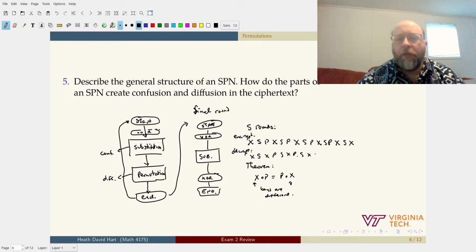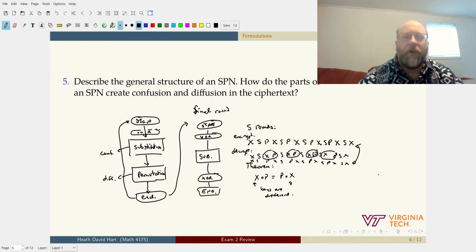Let's see, that's 1 round, 2 rounds, 3 rounds, 4 rounds, 5 rounds. But then if we apply this theorem that says I can take these XPs and reverse them, then I get XS, then PX, S, then PX, S, then PX, S, then PX, SX. And that's exactly the same as the encryption process, just using different keys. And so in an SPN, it is possible to use the encryption function to decrypt messages, just using a different set of keys. And so that simplifies the amount of code that has to be generated in order to make an SPN work. That's the idea. Okay?